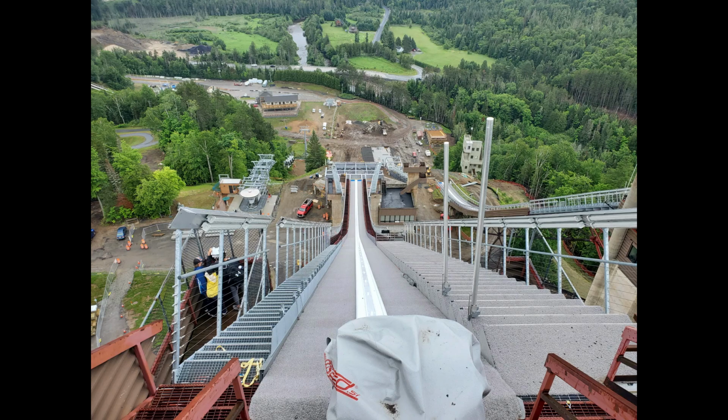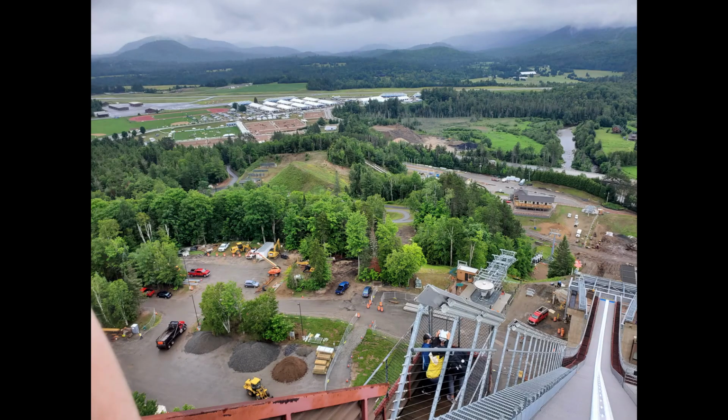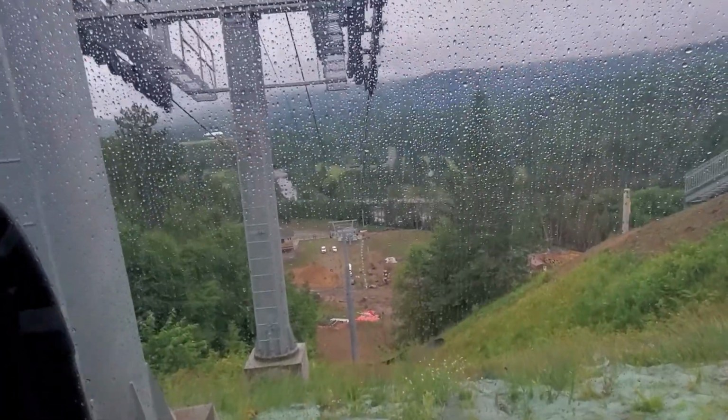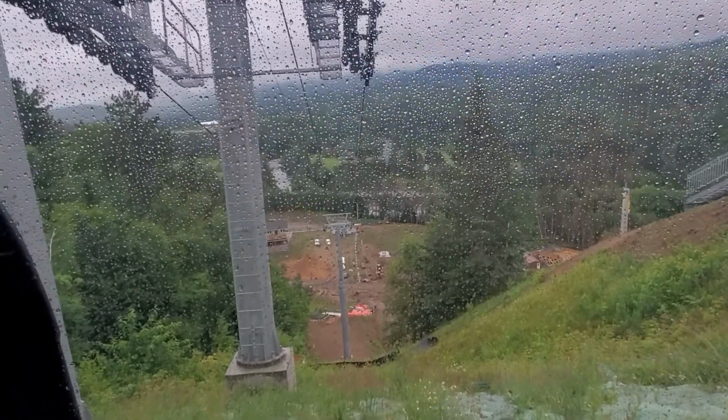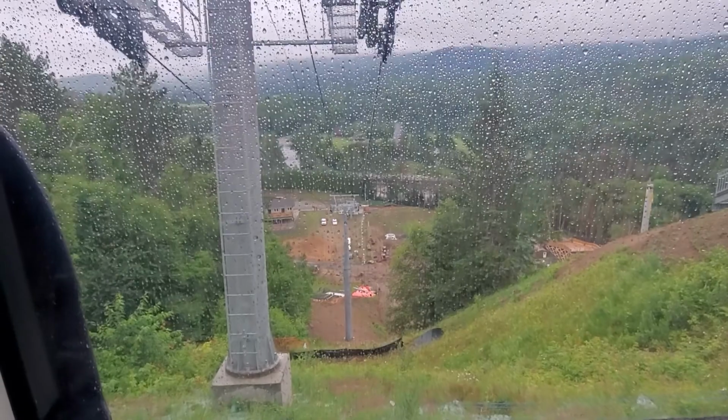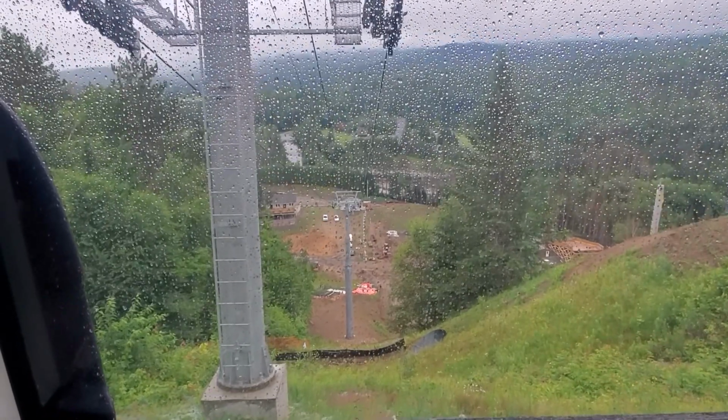120 meters, roughly 300 feet up. And as you can see, you get quite a view from the top of the ski jump. And if you get the opportunity, it is worth the money to go to the top because it's unlike anything. I mean, it just gives you a different perspective.